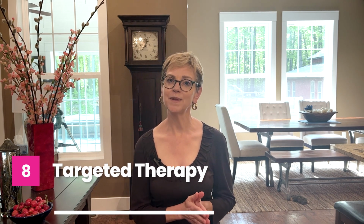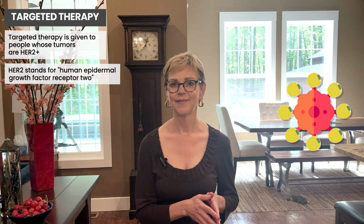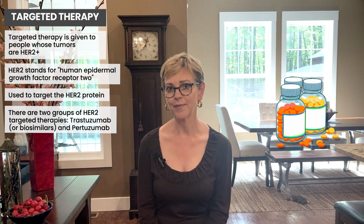Next, I'm going to talk about targeted therapy. Targeted therapy is given only to people whose tumors are HER2 positive. HER2 stands for Human Epidermal Growth Factor Receptor 2, which is why we abbreviate it. Targeted therapy works directly on the cells that have HER2 proteins in abundance or many copies of the HER2 oncogene. Targeted therapy goes right to those cells and targets that protein. That's why we call it targeted therapy. There are 2 types of targeted therapy in HER2-positive breast cancer. The first is called trastuzumab, and the second is pertuzumab.